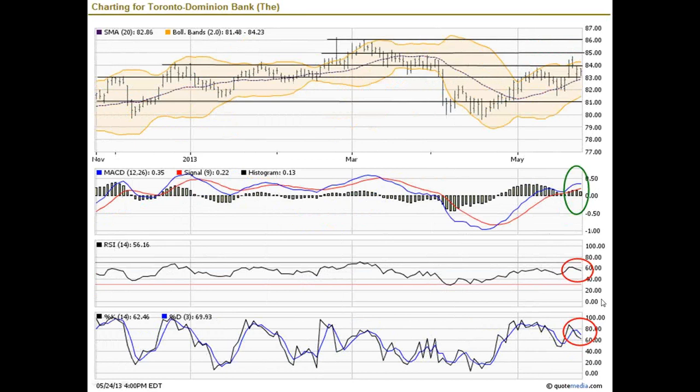The 6-month daily has a tough time breaking through 85. It hasn't broken through 85 since April. So it's obviously going to close a little lower. Momentum seems to be pulling away from the stock, as you can see with the 2 red circles here. And the divergence is shrinking on the MACD.